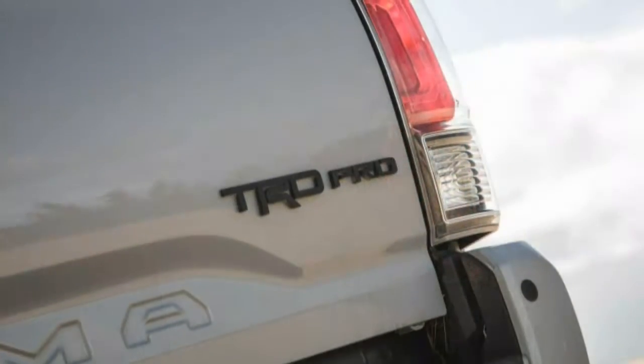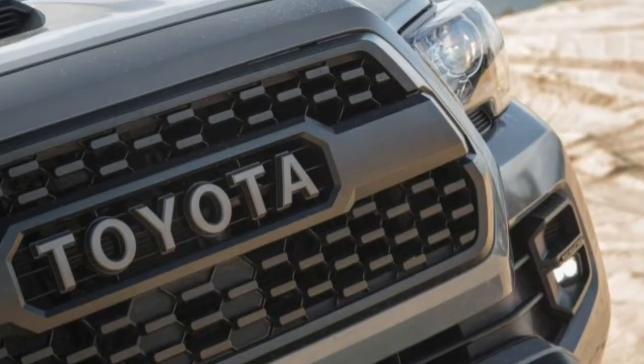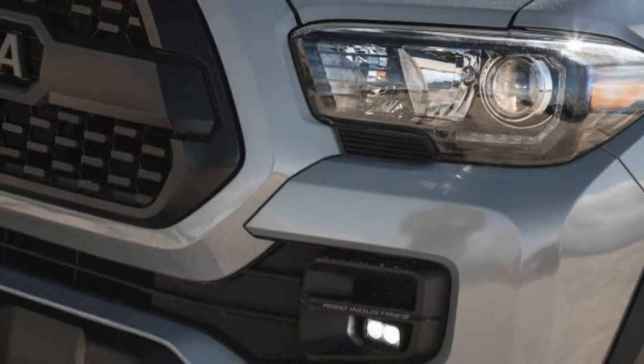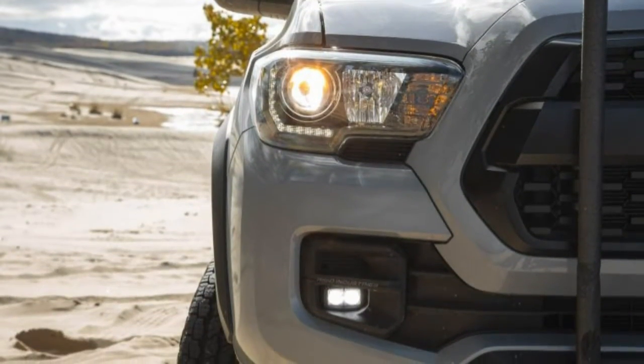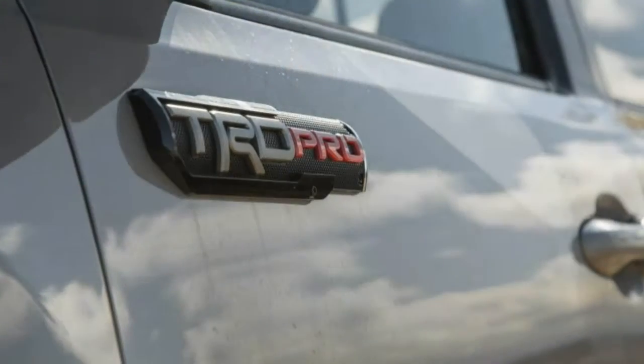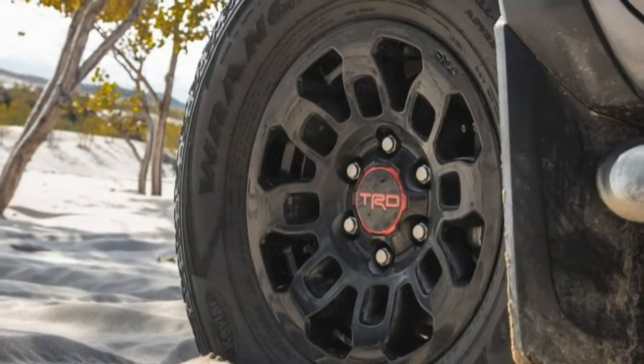Specific design touches, such as a black hood scoop and a chunky grille with bold Toyota lettering, make the TRD Pro hard to miss. The result is one purposeful-looking truck, although the Kevlar-lined Goodyear Adventure all-terrain tires carried over from the lesser TRD Off-Road represent a missed opportunity for even more attitude.